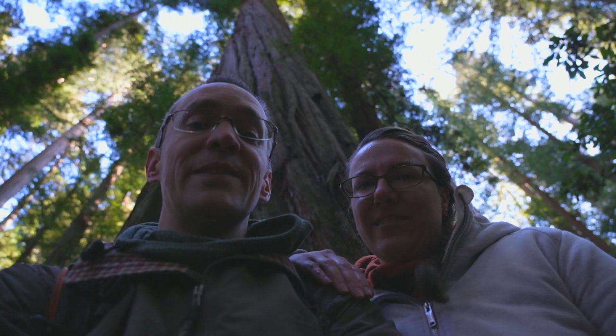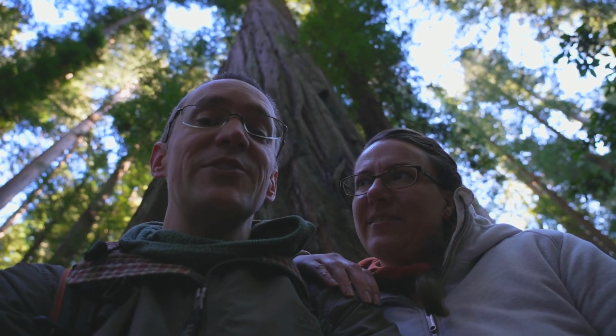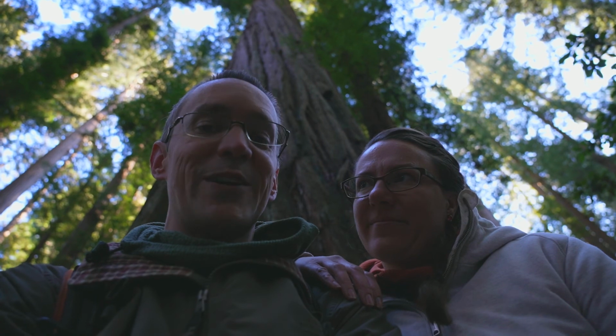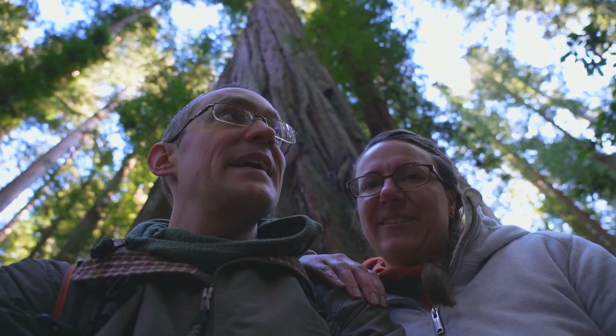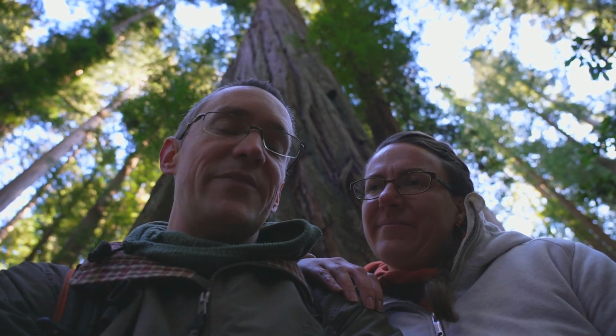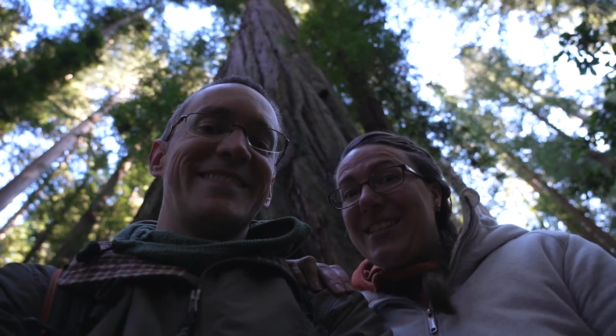They're pretty big. The tree itself is called Hyperion, and they keep the location of it secret for obvious reasons, but it is in the Tall Trees Grove, which is aptly named. You do have to get a permit to go see it, and you can get that permit online. You have to get it up to 48 hours in advance. But it's also a long hike to get there. Yeah, it is. It is a 4.5-mile hike to get there, so we wouldn't be up for that anyway. Let's keep going.